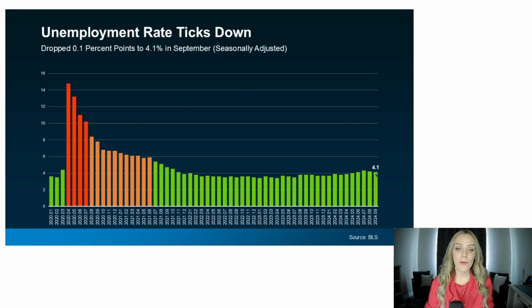Now, the unemployment rate, though, if we take a look back to where March of 2022 was when they started raising those mortgage interest rates, it's actually still above that. So things are still pretty volatile as far as the inflation rate goes and as far as the unemployment rate goes. So it's important to note those as we consider where those mortgage interest rates might be heading.